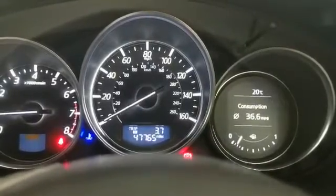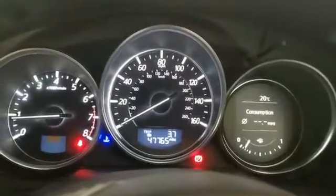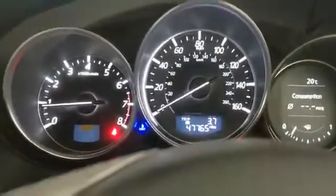It really is down to the way the vehicle's driven. I'm resetting this. So there we have it. Trip meter, very clear instrumentation, ergonomically brilliant.